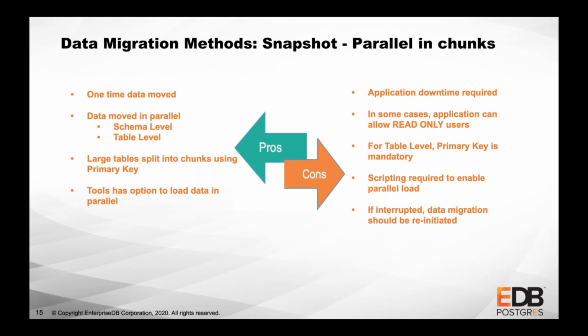In this approach also the application is down, and you can allow read-only users. A table with a primary key is mandatory if you are going for a table level data load, and scripting is required. That means some tools have an option directly, like -p or other options, where they will ask for the number of threads. But sometimes you don't have that option, yet you want to use those tools. In that case, you need to write a script and call that script with nohup or in parallel mode. So scripting is mandatory here. It could be a simple bash or Python or any script. Using those scripts, you can load those tables to Postgres. The rule applies the same since it's a snapshot. If the snapshot is interrupted, you need to truncate and reload it for data consistency purposes.